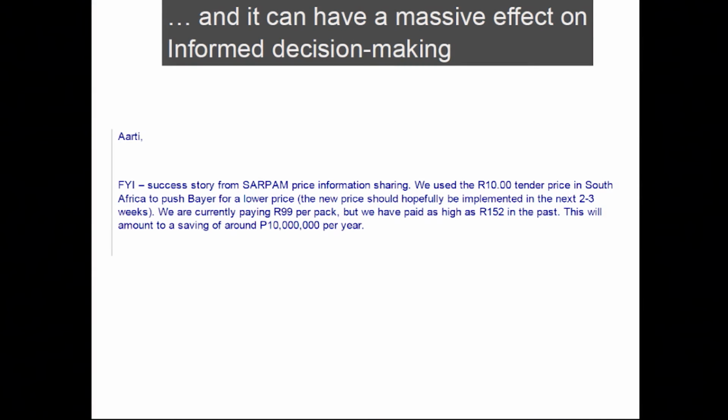And literally, they pick up the phone and they phone the supplier and said, about that price, they saved 10 million pula a year, which worked out to $1.5 million US. And that literally is a data geek going to tender documents and pulling out some data and handing it to the right people. So data is really powerful, and you don't need to do very much to actually make that change.